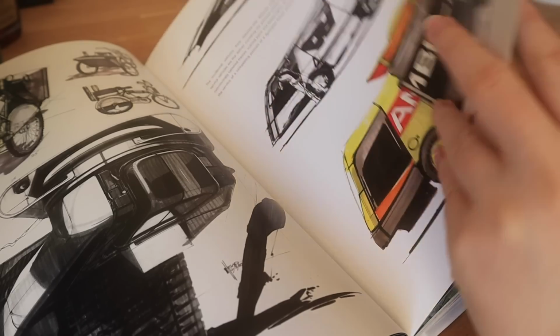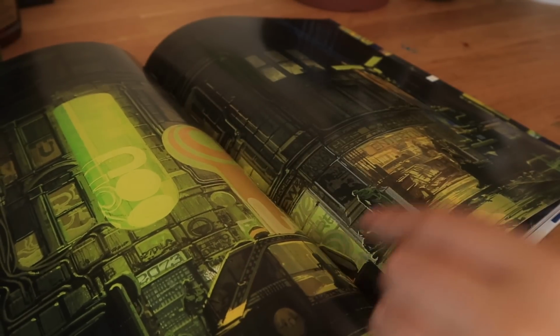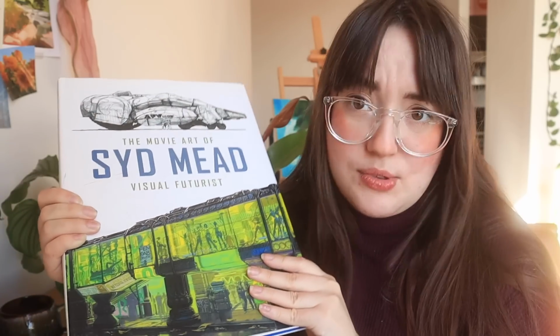I will admit that I am not a huge fan of the grimdark, hard sci-fi, future dystopian stuff, because if you think about it, we're sort of already living in a dystopia, and I don't want my escapist media to already be a reflection of my reality. So I am far more a fan of the Studio Ghibli, soft cottagecore fantasy kind of thing, magical realism. I'm into that. But Sid Mead's work is still absolutely gorgeous.